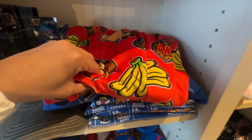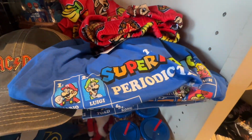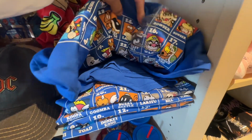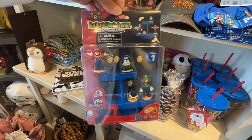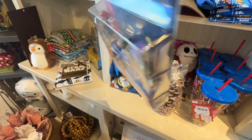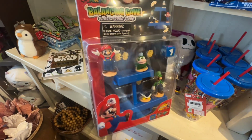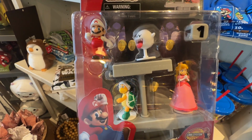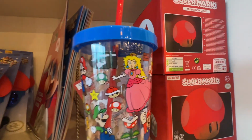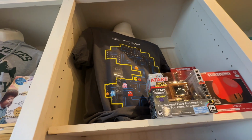And they also have the PJ pants. And the price for this is $16.99. They also have this cute t-shirt. And check out this underground stage balancing game. I didn't even know Cracker Barrel sell these. And this one is the castle stage balancing game. The super mushroom light is $19.99. And they also have a Pac-Man t-shirt.